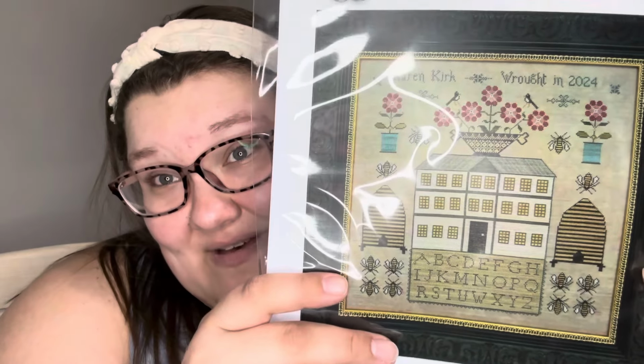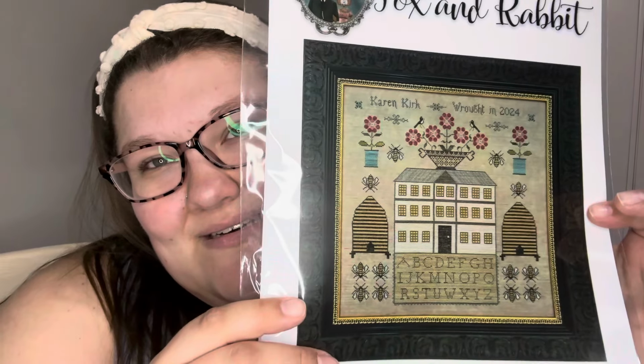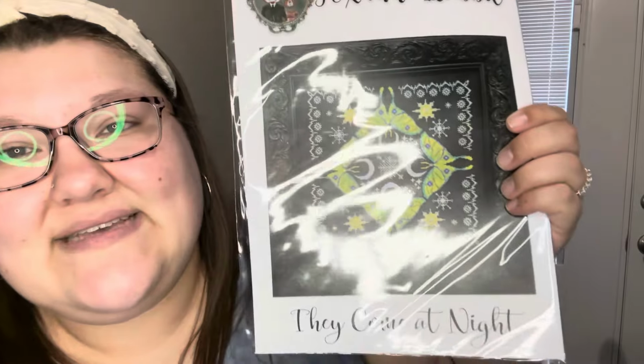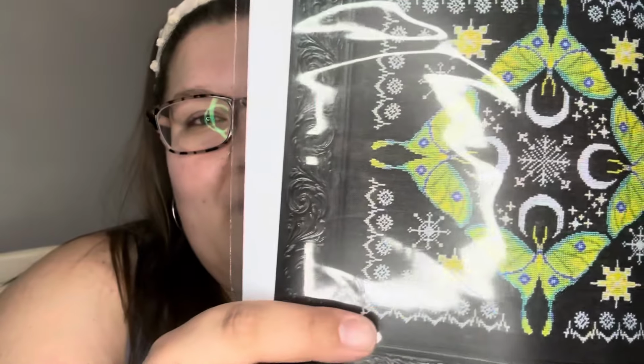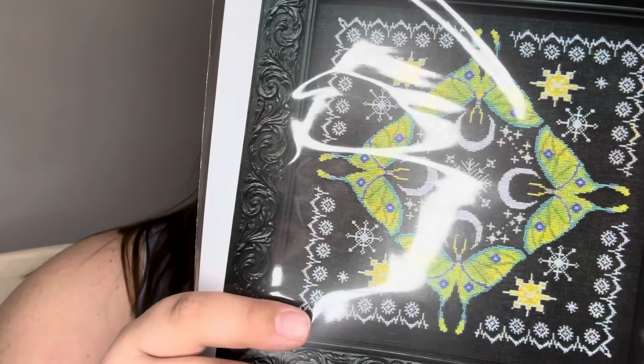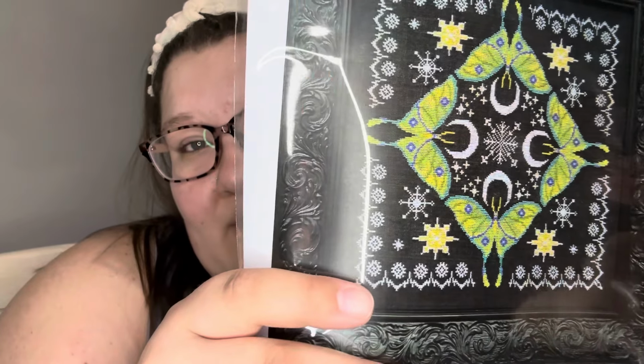So a little bigger than we've been looking at. A little bit bigger. More sampler size. Okay. Where There Are Bees, There Are Flowers. Nashville exclusive. And then we have They Come at Night, and this is beautiful moths. Oh my gosh, I love this pattern. It's just different. So this one is 185 by 185. Really pretty. So let me tell you a little bit about what happened with Fox and Rabbit.